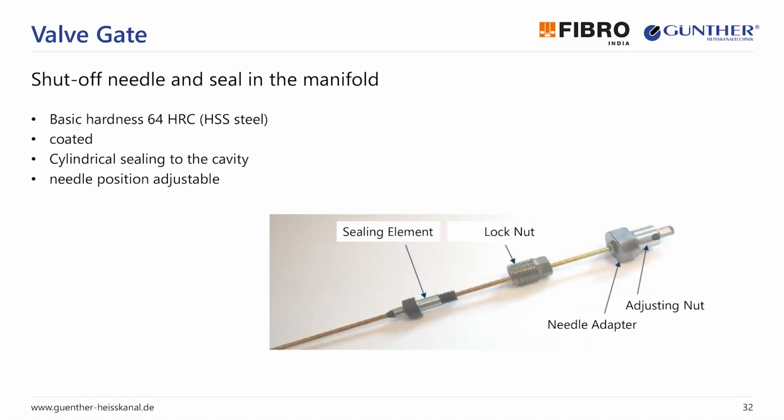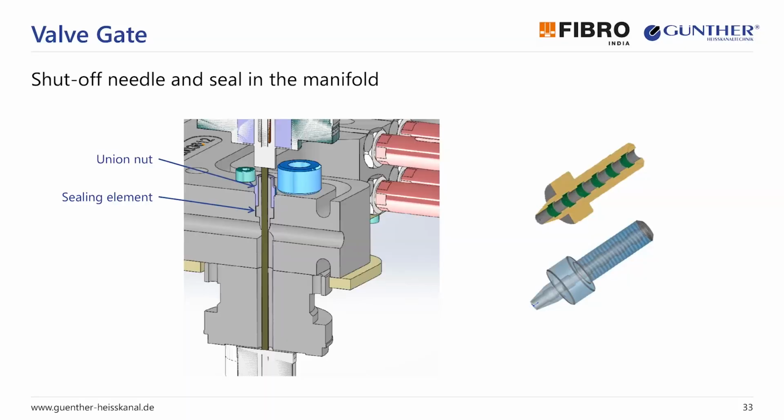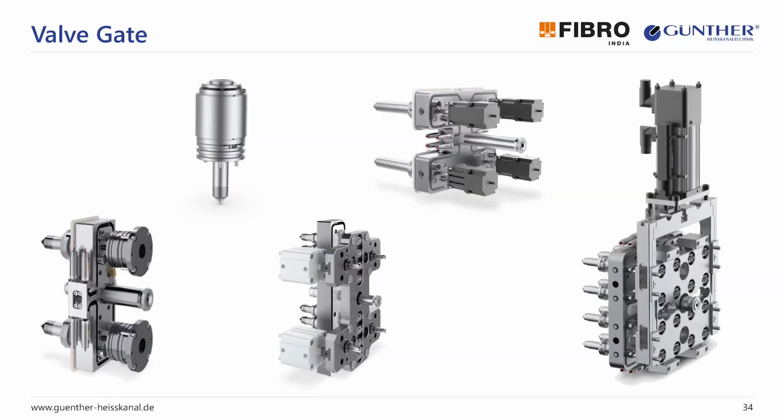Here we do the sealing then in the manifold. We have a special system with grooves that we get a leakage safety for the melt. We have different kind of movements. Single wave gate is an easy system, and we can deliver up to 64 or 128 in combination.